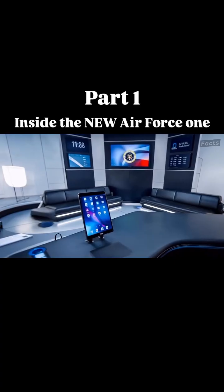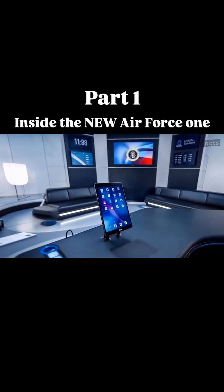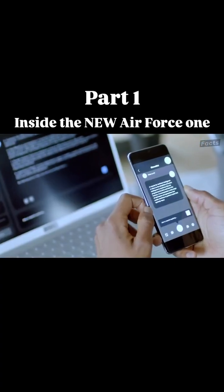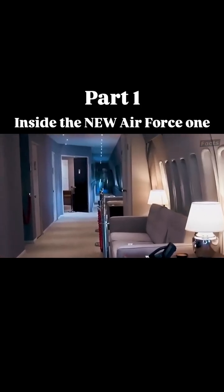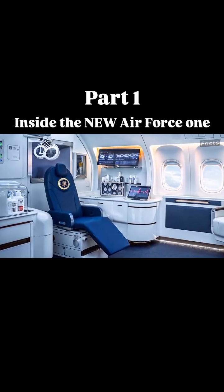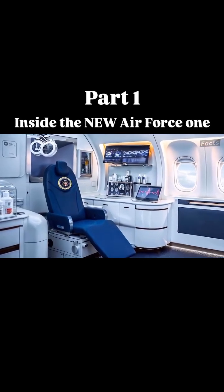However, providing a new workspace and a wholly revamped comm suite are not the only functionality upgrades the plane's receiving. One of the other ones is turning the aircraft into a flying trauma center. Moving back from the Presidential Suite and office, you'll see what looks like an inconspicuous broom closet. But don't let the looks deceive you. Inside this room is some of the most advanced medical equipment in the world.